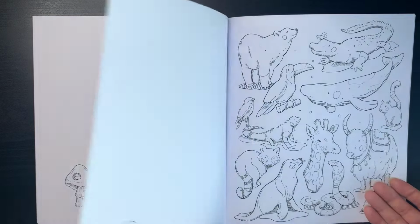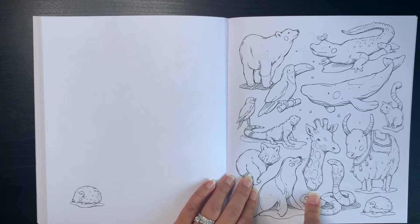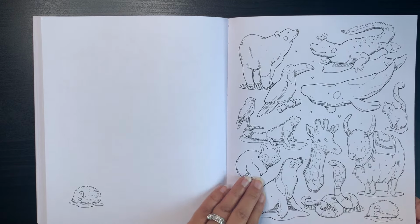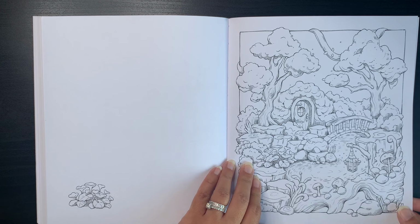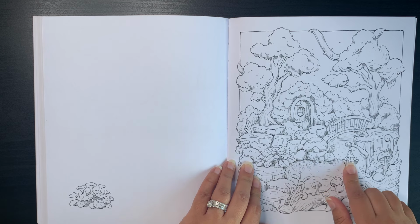Beautiful. Another motifs page. So see, there are some tropical animals, the water animals, a polar bear there. It's really nice. These little pages are a nice touch. Love this as well. Beautiful scene. Can try and do water reflections in the water here.